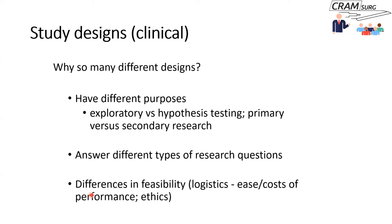Finally, there are differences in feasibility. For example, if you take a randomized controlled trial versus a cohort study, a cohort study is much easier to do. And there are fewer ethical issues involved compared to a randomized controlled trial, and less money involved as well. Again, if you compare a cohort study with a case control study, a case control study is much easier and quicker to do compared to a cohort study.